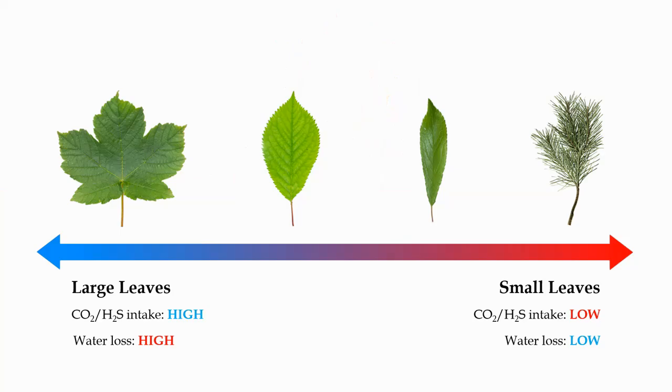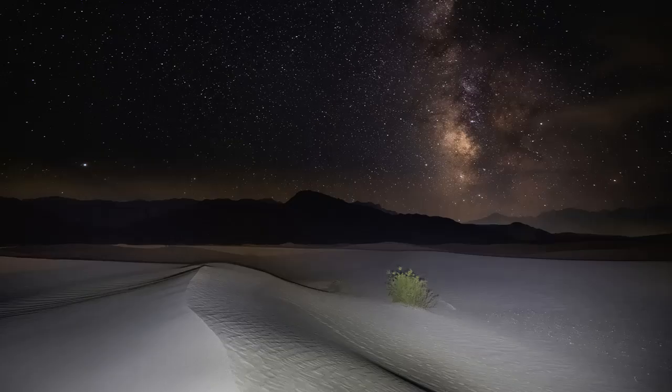However, this will also reduce the amount of sunlight, carbon dioxide, and hydrogen sulfide the plant will be able to take in, decreasing the efficiency of photosynthesis and chemosynthesis. In the extreme heat of the desert, this may be a tricky balance to strike, but some plants may find a way around this constraint. The only reprieve from the oppressive heat comes with nightfall, when the temperature plummets by as much as 30 degrees.